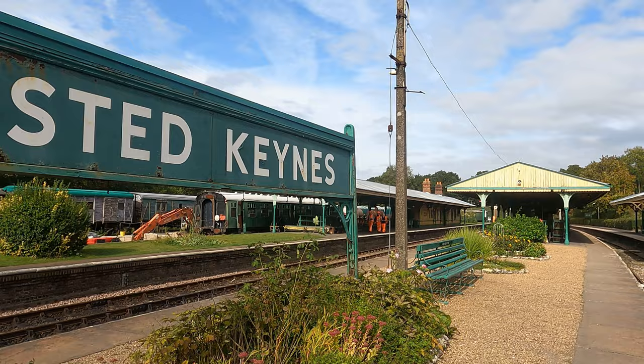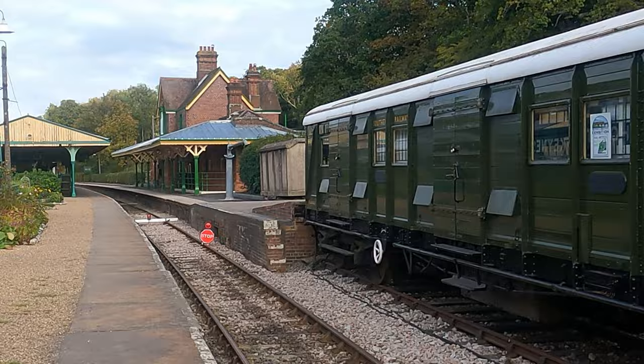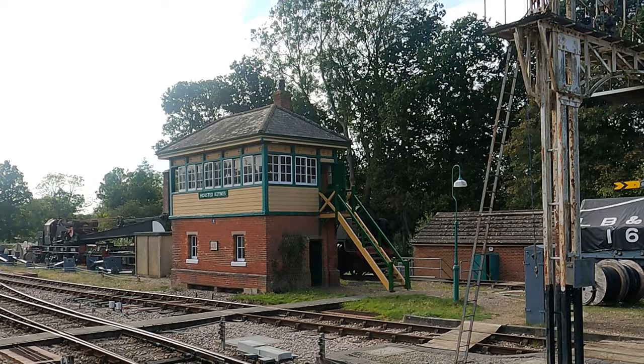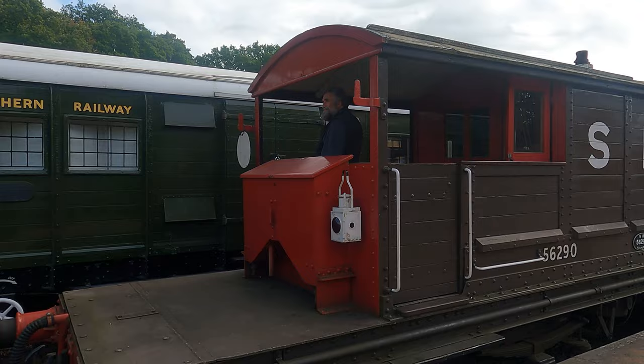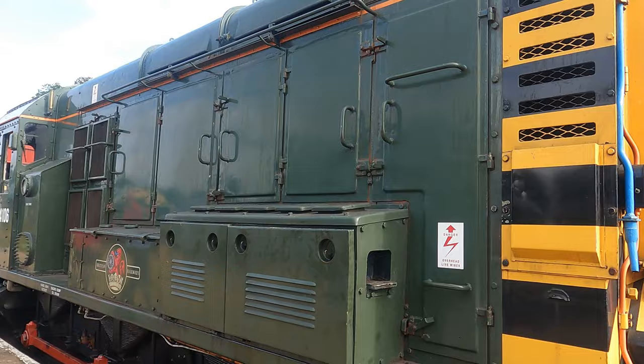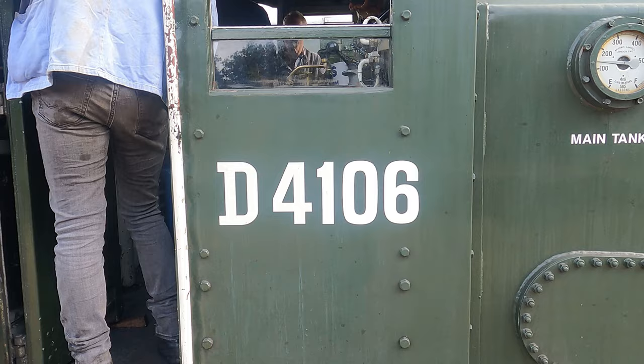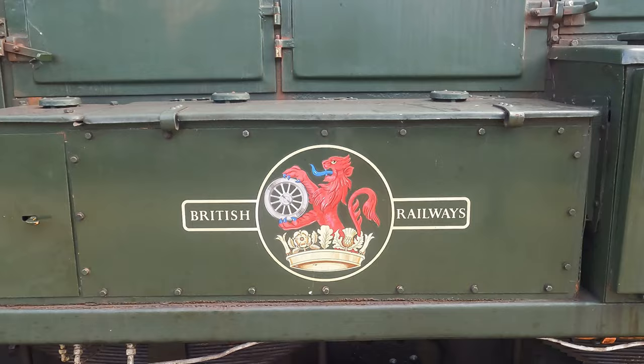Stopping for longer now at Horsted Keynes, let's take a good look around the station. This 350 horsepower diesel electric shunter was designed back in the 1950s for marshalling work in goods yards.